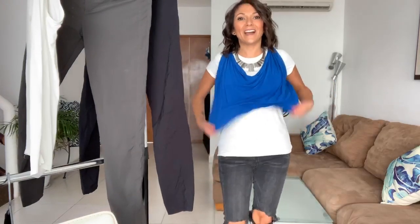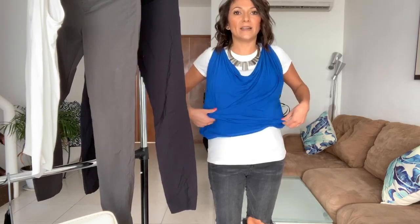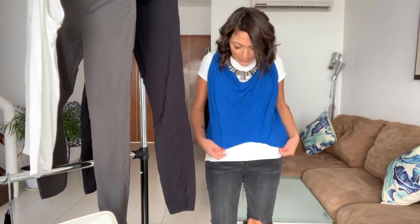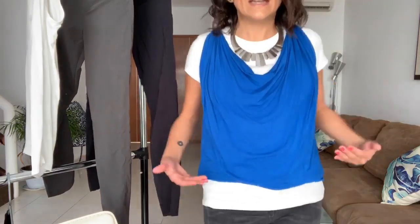So normally I would just kind of do the same thing. I would just kind of bring it in and give it a soft tuck. Now it creates a bit more of a flattering fit. It's not too baggy. It's a little bit more streamlined.